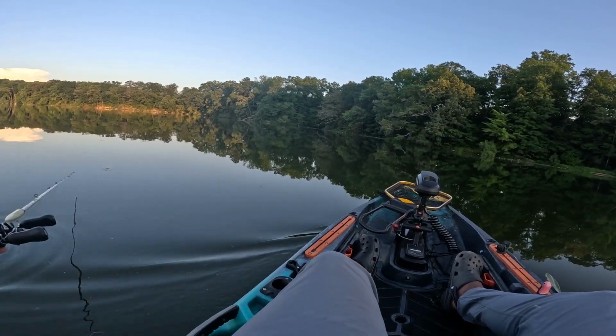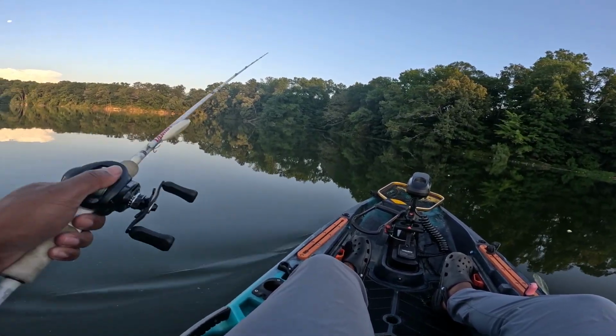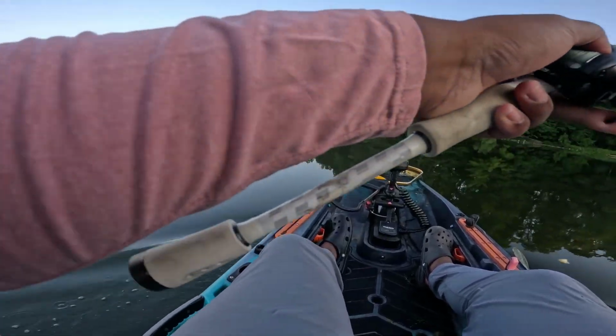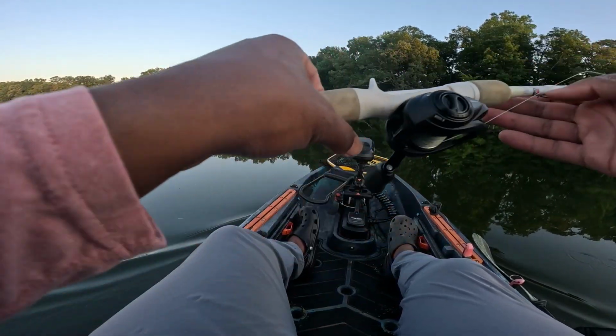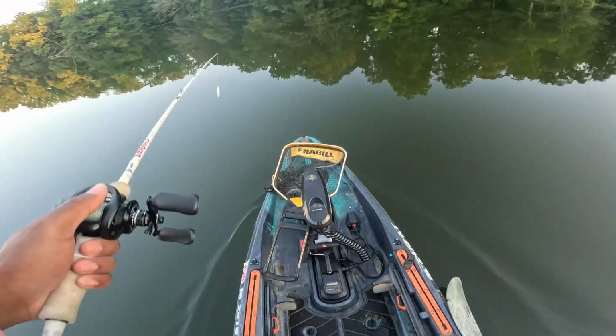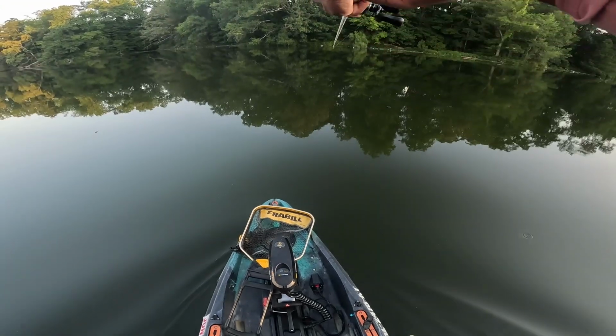We got up early this morning and I just want to catch fish the way I want to catch them. I feel like I've done so many challenge videos, where I have these 3 lures and I'm going to catch a fish from every single one of them, to where I start feeling like a bad fisherman when it's 12 o'clock and I haven't caught a single fish.